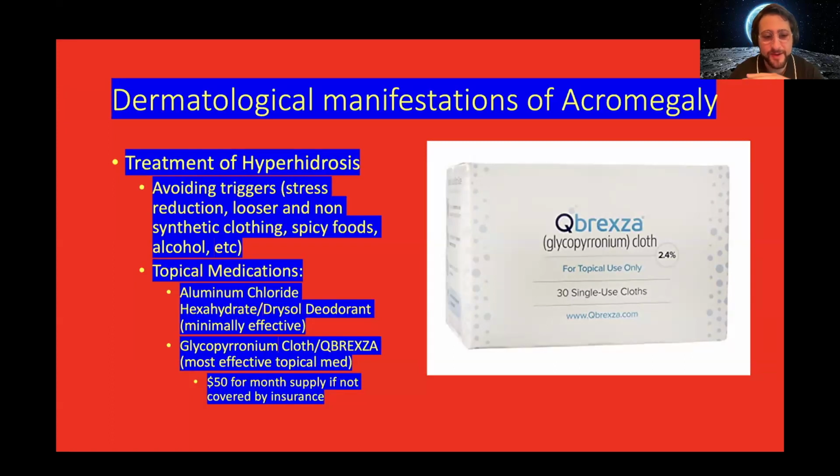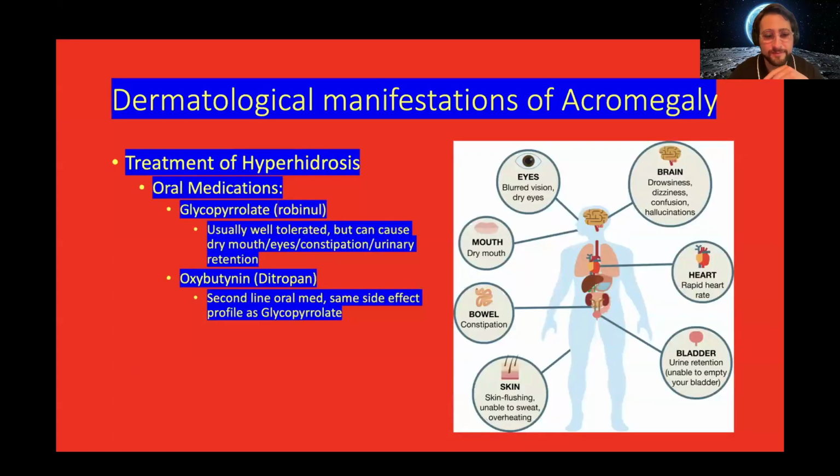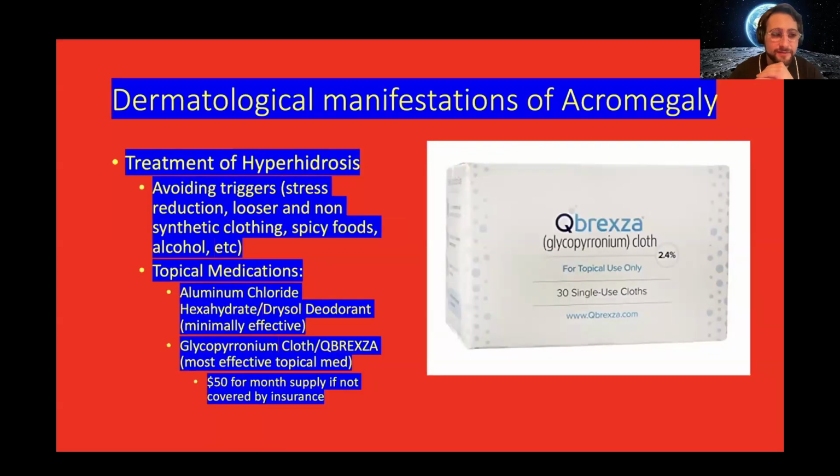A unique quirk about this medicine is that it comes in a cloth, and if you were not to wash your hands after putting it on, it would dilate your pupil, and everyone would think you're having a stroke. So you gotta be careful. That's happened multiple times. But a lot of reassurance: it doesn't affect your vision. I would tell patients if you're putting it on your armpits, wear a glove or something, and then take the glove off after you're done applying. But that's a very effective option.